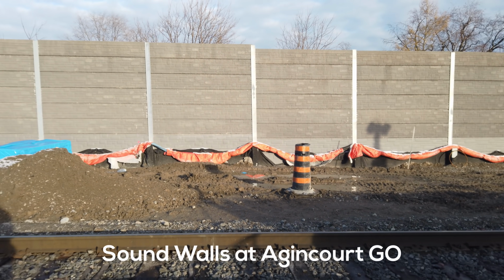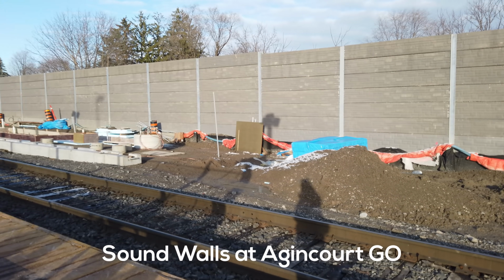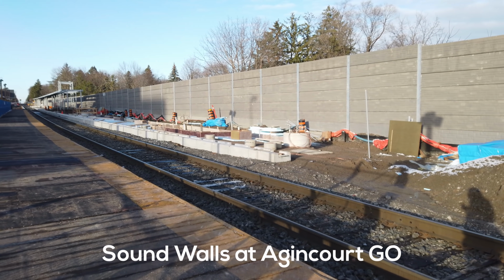I know some people criticize the need for sound barriers, but at the end of the day, this corridor will be operating a lot of diesel service for the foreseeable future, and if those sound barriers mean that the community is more willing to accept the expansion of the corridor, it's probably worth it. I don't know. Leave your thoughts in the comments down below.